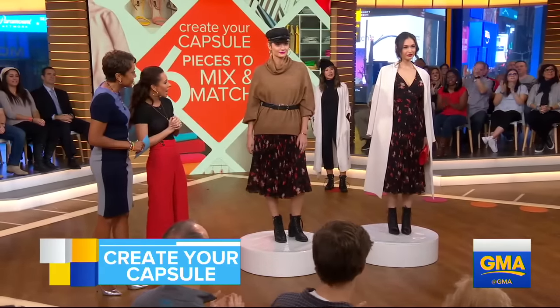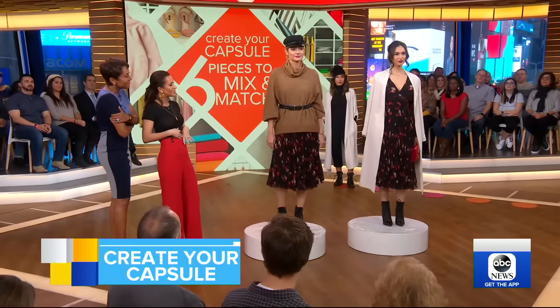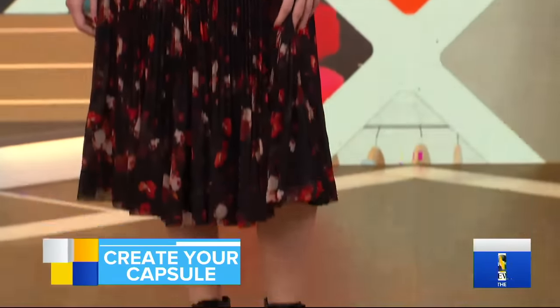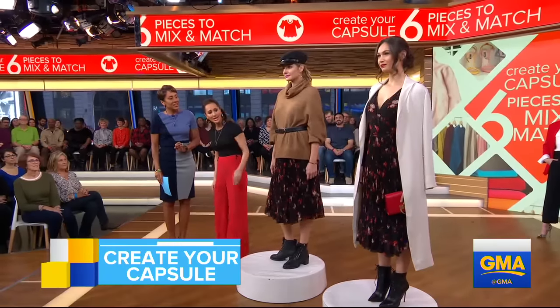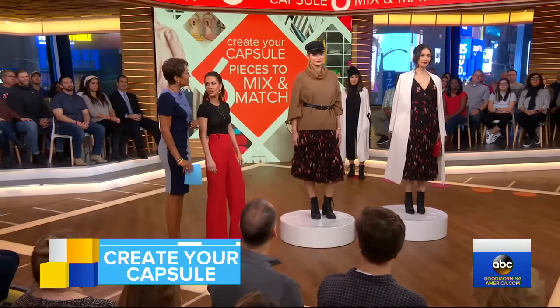It's paired with an oversized boyfriend sweater, which is very much on trend right now. I belted it to give it a little bit of definition around the waist, accessorized it with another pair of combat boots with a little bit of heel. Combats are big this year. So now the same date night look is a casual, easy, cool look that you can kind of do anything in.